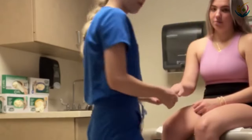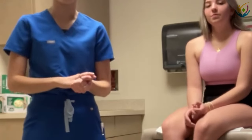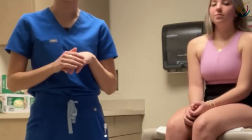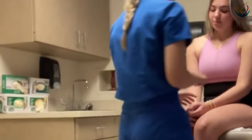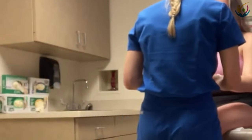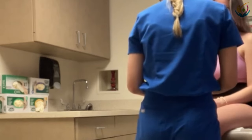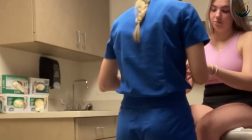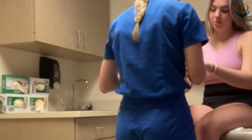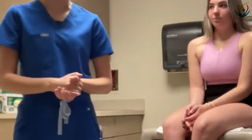All right, as for color, they are all a light pink, and they all are symmetrical in shape and are just slightly rounded at the edges. And now I am going to feel them. They are all smooth, and I'm going to test her refill. All right, and capillary refill was fast, less than a second, which is super good.